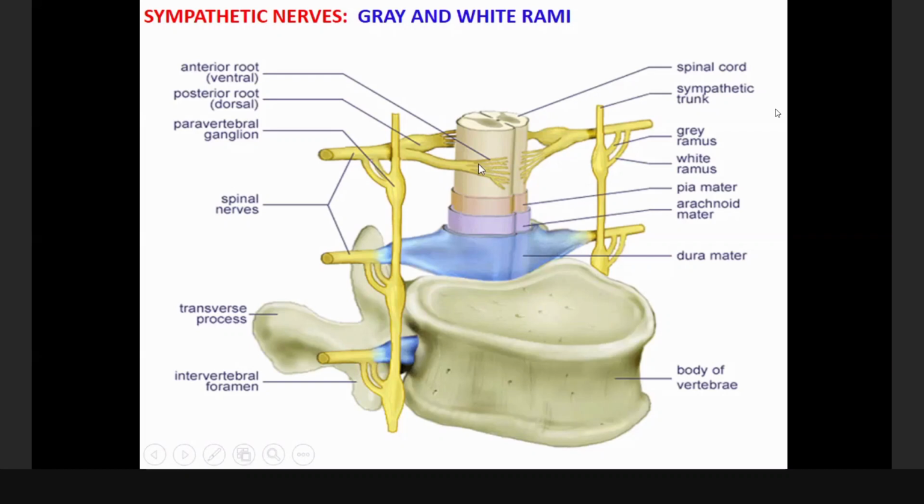Yesterday I told you the spinal nerves contain sensory neuron, motor neuron. In addition to that, they also contain preganglionic neurons of the autonomic nervous system. This is ventral root, dorsal ganglion. They join and form a spinal nerve. This portion contains gray ramus, white ramus, which contains preganglionic and postganglionic neurons of the autonomic nervous system. And you can see this is a sympathetic ganglion.